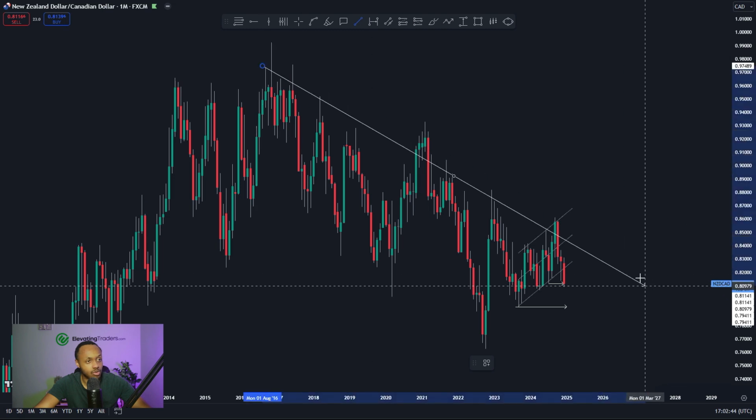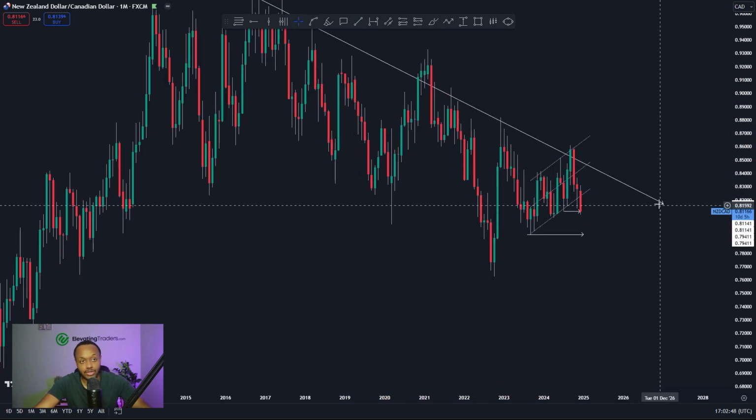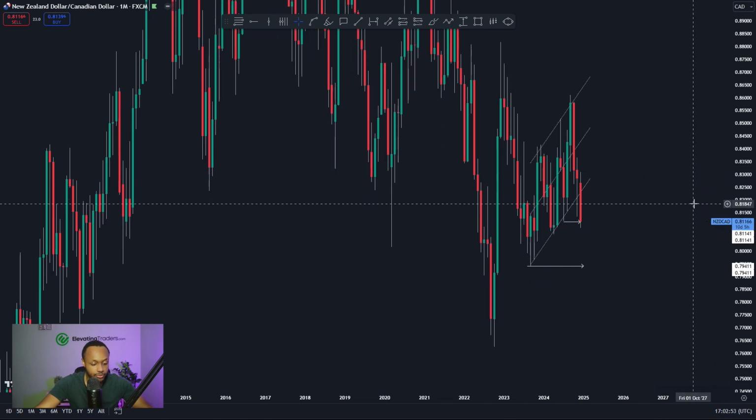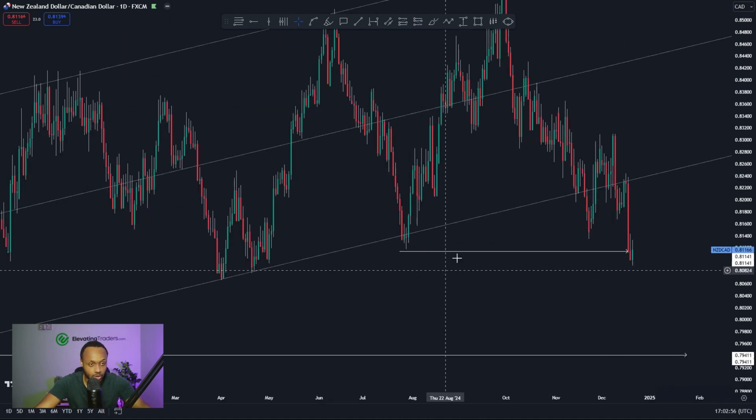I was expecting price to eventually break to the downside, and it looks like we're starting to get the sign of that happening. So I do think more downside is likely with New Zealand CAD. Dropping back to the daily chart, looks like we're just about taking out structure as well.